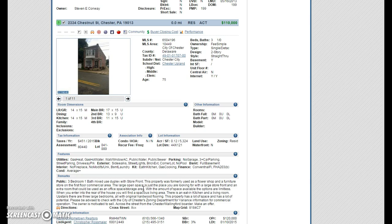So and talk about a spacious living area, eating kitchen, living room, upstairs. There are 3 large bedrooms, all with original hardwood flooring. Well, that's nice. This property has a lot of space and has a lot of potential. Please be advised to check with the City of Chester Zoning Department for variance information for commercial operation.